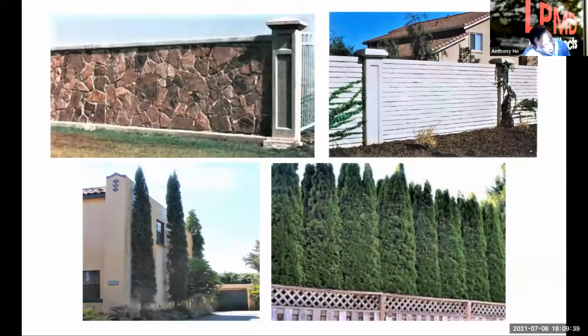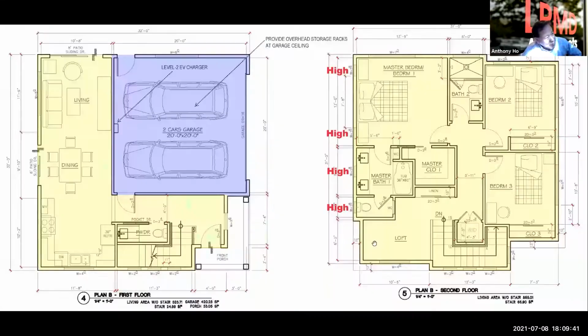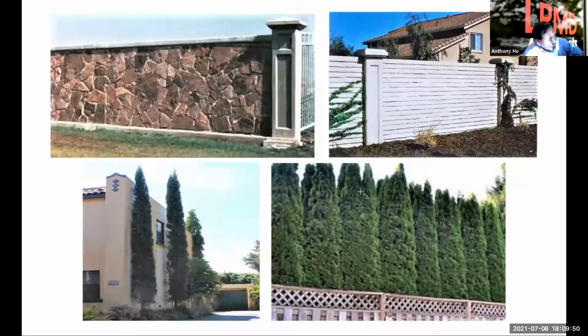And the reason why we suggest this is that some people might not like to see, if we don't have windows facing them, they might not like to see the big wall either. So maybe they'll choose to have plants instead. So we'd like to work with our neighbor to see which way we end up doing.